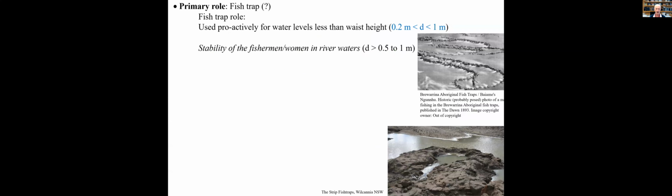Their primary role as fish traps would have been successful for a range of river depths from 0.2 meter to 1 meter. For less than 0.2 meter, the fish would not swim there because it would be too dangerous, they would injure themselves. And for more than 1 meter in water depth, it would still be unstable, too dangerous for people to fish.